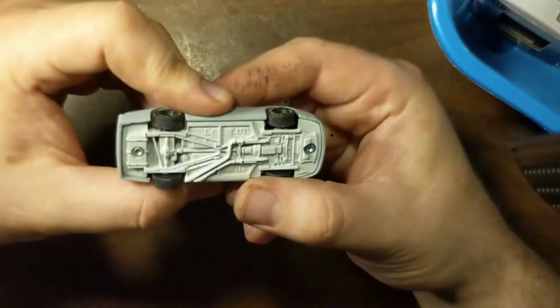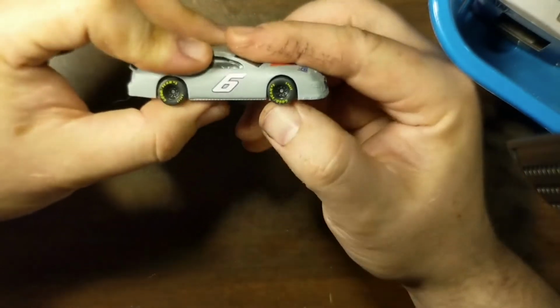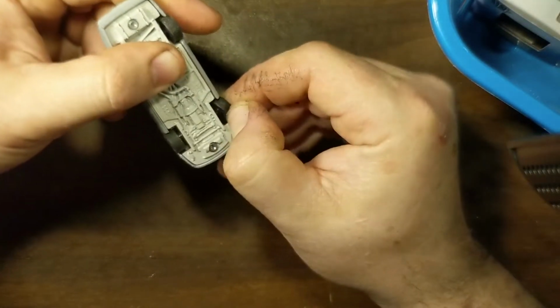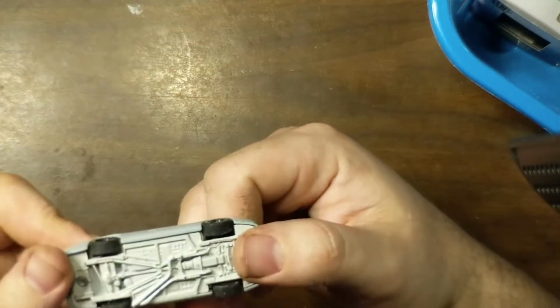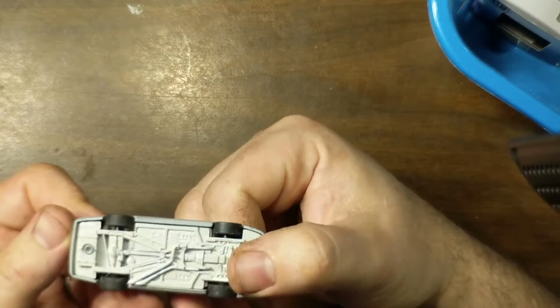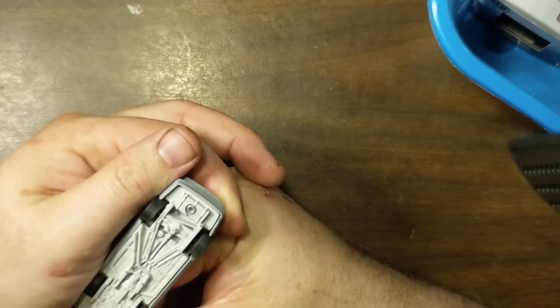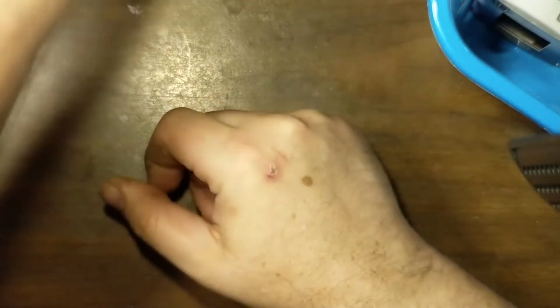Alright. I don't know who this one is, but it's a metal. And the wheels are plastic? No, these are rubber. Nice. That was a better score than I thought it was. So, I don't know. Can't see. This is something about 1999 in China. Oh, there it is. Hot Wheels. Anyway, let's see. What do we got?